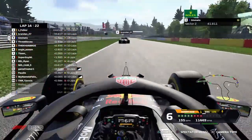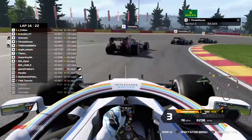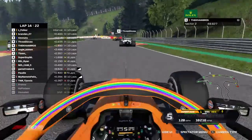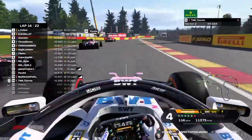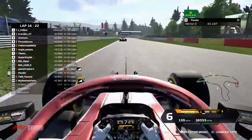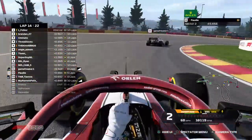We love this action. 3 Gloves is catching up to the back of Timmats. 3 Gloves could be on the podium if he gets past Timmats. Oh, when Timmats pits this lap, certainly going to be interesting. Oh, he goes around his teammate who loses the back end there. Oh, Racing Point in last, slightly worse than qualifying. That is depressing.